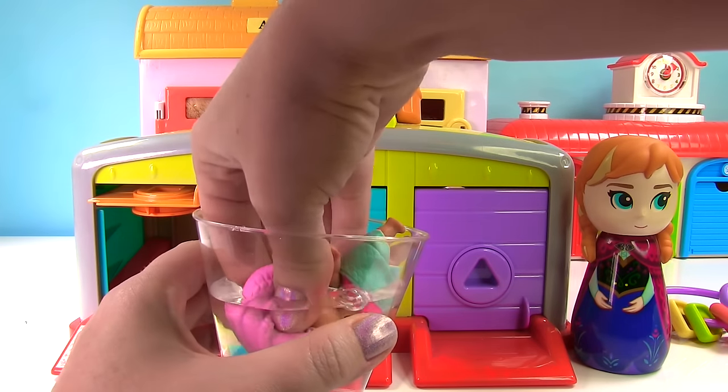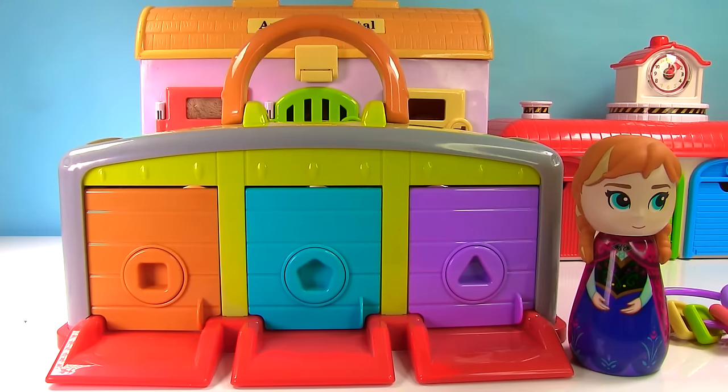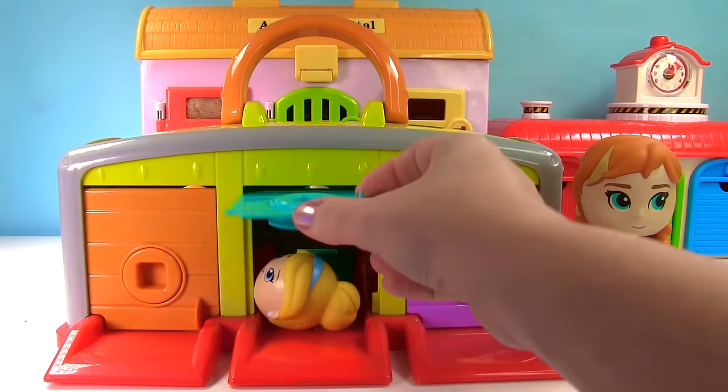Okay, in she goes. And what does she do? She spits. That was a lot of fun, but we have some more princess heads to find. We haven't found any yet. What's in the blue door?